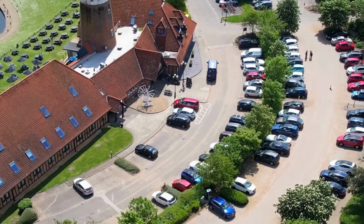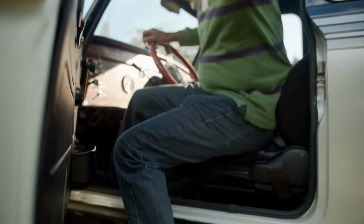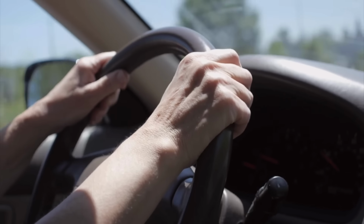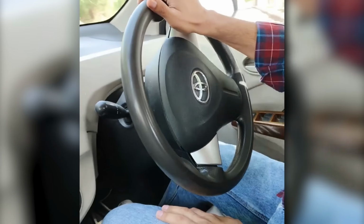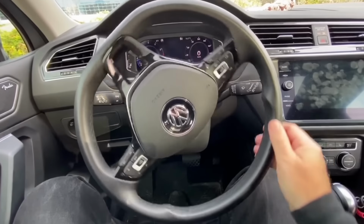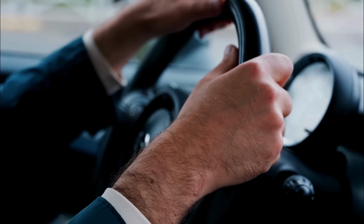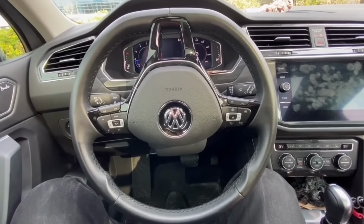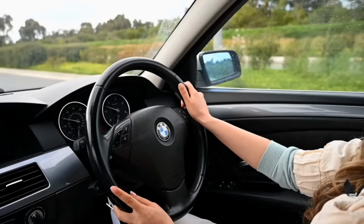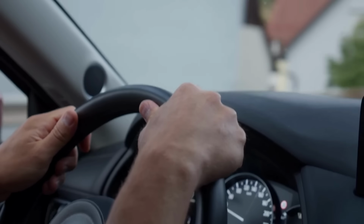You leave your car parked outside on a hot day. You come back a few hours later, hop in and reach for the steering wheel, and it burns your hands like you grabbed a pan off the stove. Here's the trick that experienced drivers swear by. Before you leave the car, turn the steering wheel 180 degrees. That's it. Just flip it halfway around before you walk away. The part you normally grip when you drive is now facing away from the sun. It stays in the shadow the entire time you're gone. When you come back, the section that was baking in direct sunlight is now on the opposite side. You grab the wheel and it's cool.